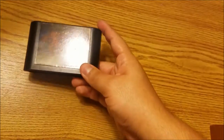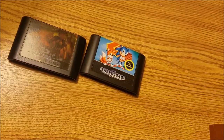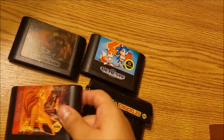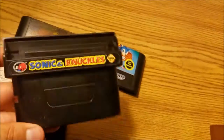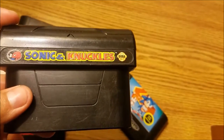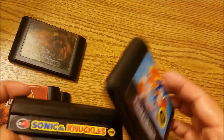He gave me Altered Beast, that's one I wanted. Sonic 2, that's another one that I wanted. And Sonic and Knuckles, one that I wanted to get because I don't have it. And he just threw these in for free. He gave me Lion King, and he gave me Jurassic Park. I've never played Knuckles on Sonic 2, but it's cool that you can play it like that. And you can play Knuckles on Sonic 3. But if you beat Sonic 3, I think you play the game of Sonic and Knuckles. Altered Beast is very cool too. So yeah, very cool to get those Sega Genesis games.